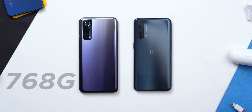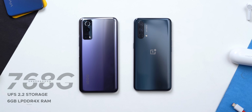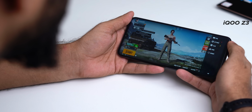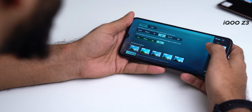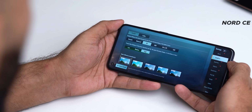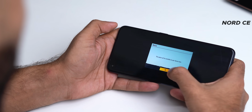The iQOO Z3 comes with Snapdragon 768G, UFS 2.2 storage and 6GB LPDDR4X RAM. The Nord CE comes with Snapdragon 750G, UFS 2.1 storage and again 6GB LPDDR4X RAM. The CPU is slightly better on the iQOO Z3, and the first example you can see is the PUBG or Battleground Mobile India game, BGMI. iQOO Z3 can play ultra frame rates and HDR settings, whereas in Nord CE it's locked to high frame rate and HD settings. In simple words, iQOO Z3 can play BGMI at 60 FPS on smooth graphics and 40 FPS in HDR settings, whereas the Nord CE can only play at 30 FPS and HD settings.